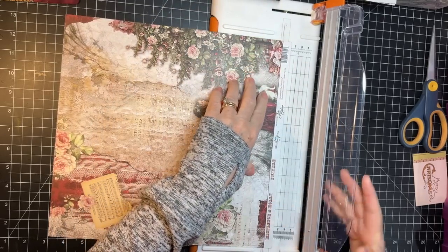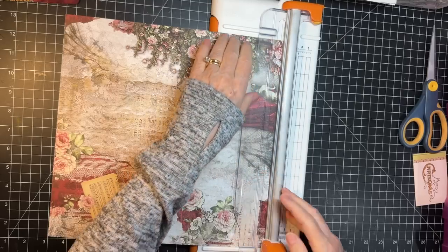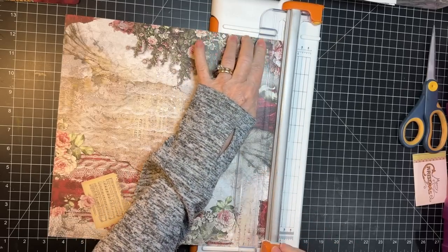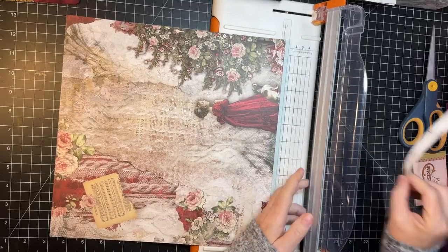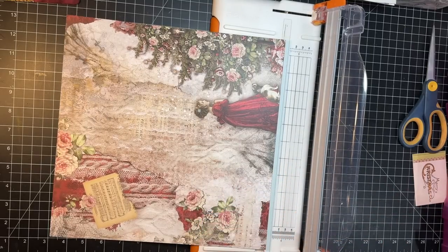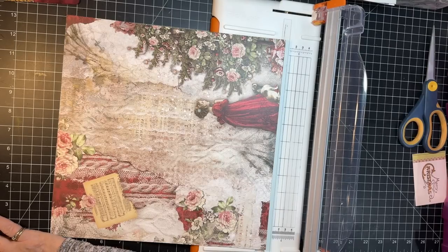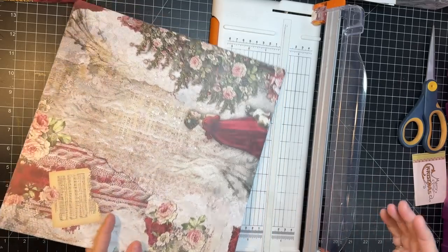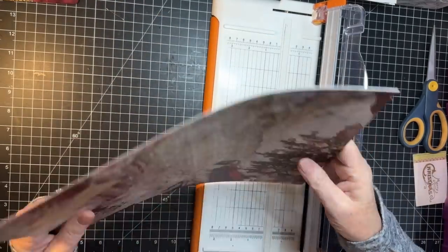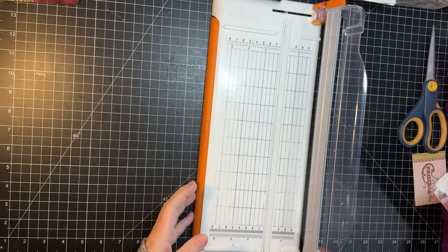Like so. I didn't see any scraps in there, so I must be putting the scraps with my other, just my scrapbook paper scraps. And one really nice thing about the Blue Fern is it's very thick. It's very thick.